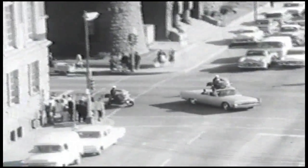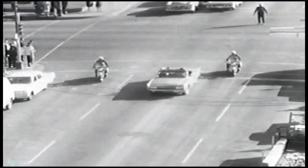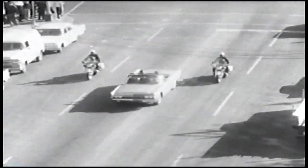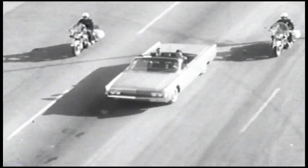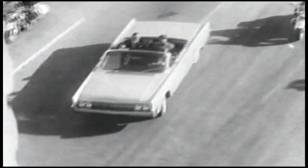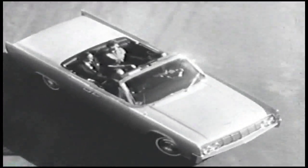This is a simulated motorcade as it turns from Main onto Houston Street. The two motorcycle policemen are the two men who were in the same relative position to the president's car at the time of the assassination. They assisted in determining the approximate speed of the president's car during the filming of these scenes. As you will notice in this scene, the turn from Houston onto Elm Street is quite sharp. The two motorcycle policemen said the turn was so slow they had trouble keeping their balance.